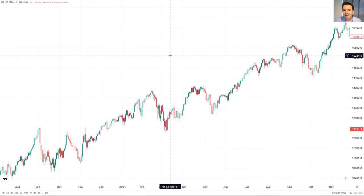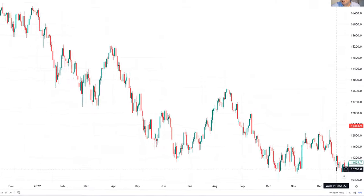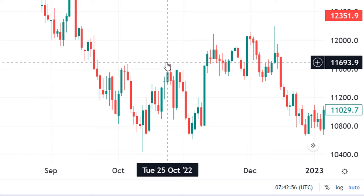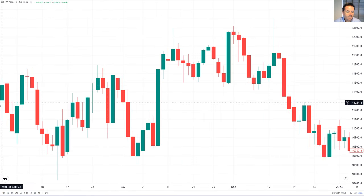We have a clear example of an uptrend. If we change this chart, from the highs late 2021, early 2022, to the lows at the beginning of 2023, we have a downtrend. The market is sort of zigzagging its way lower. And of course, at certain times as well, we don't have an uptrend or a downtrend, but we have a sideways trend, something like this. This is from October 22 to the end of 2022, where we don't really have any overall direction. We have the market just trading in a range.